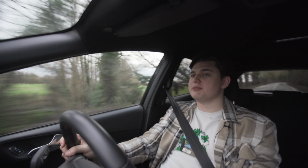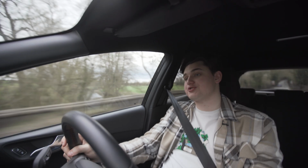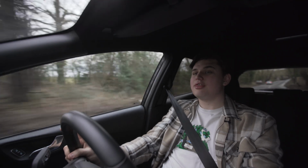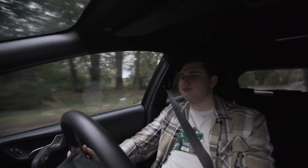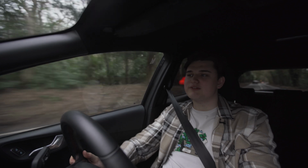One thing that did confuse me was, why do Ford make cars with a speed limiter and not cruise control? And I think I figured it out. So this car has just a limiter, and I personally think a limiter is actually better than cruise control. If I'm on a 40 road around my area, I can set it to 40, and I never have to worry about going over the speed limit.